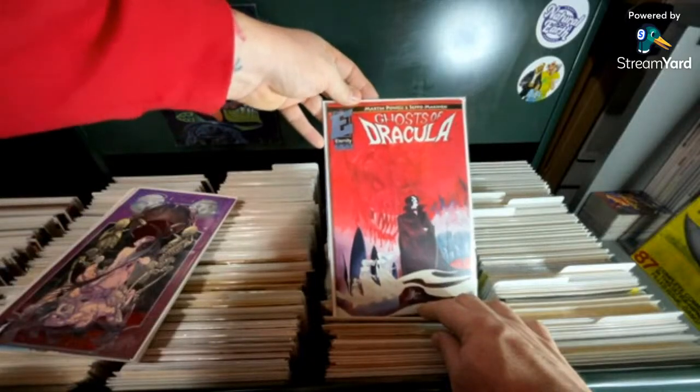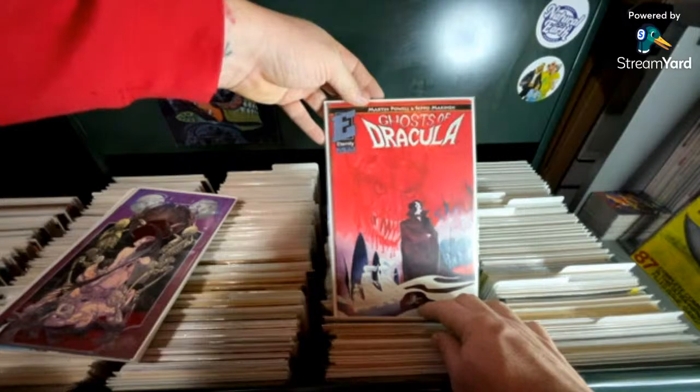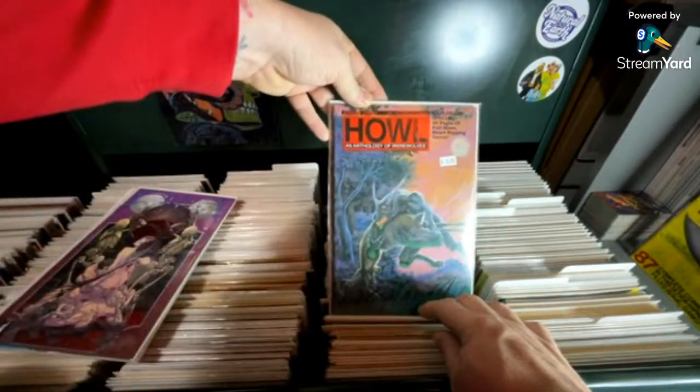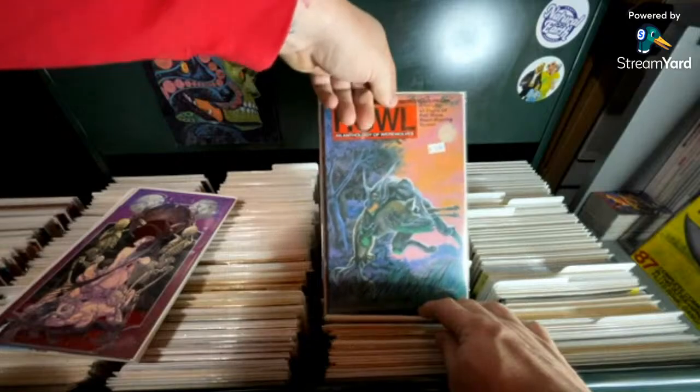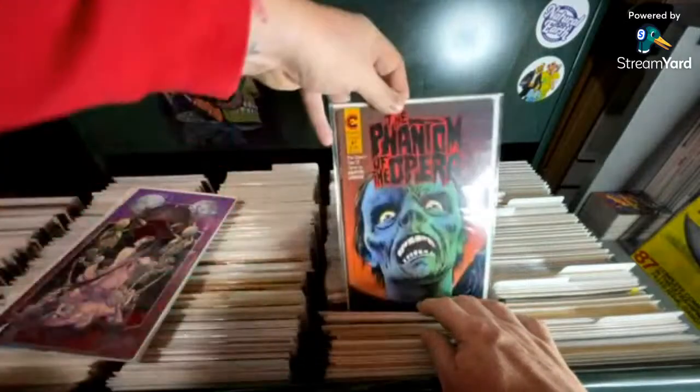Ghosts of Dracula, great looking cover there. This is issue number 4. Martin Powell and Seppo Makinen. I've never seen any other issues of that around either. Howl, this is a fantastic one. I love werewolves, and then there's ghouls on the back. That's great stuff in there.